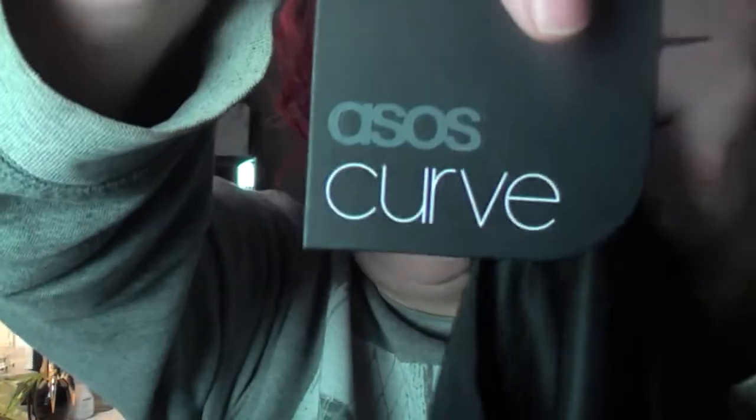This one's from ASOS Curve, and it's actually a 20, so it's a little bit big, but that's okay. Because it's a kind of dress where it's elasticated at the middle and I'd wear a big belt around it anyway, so it kind of doesn't matter. And it's got this lace section on the front, which is just really pretty.